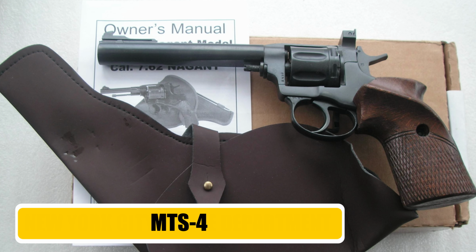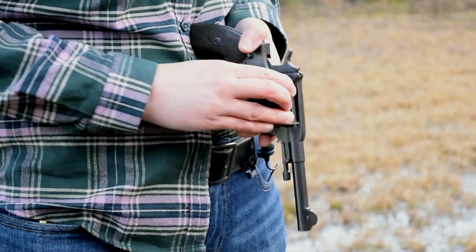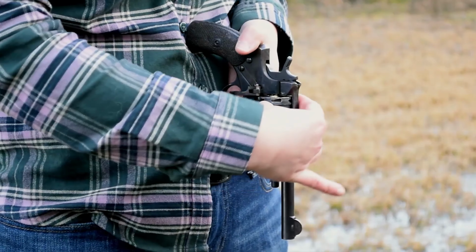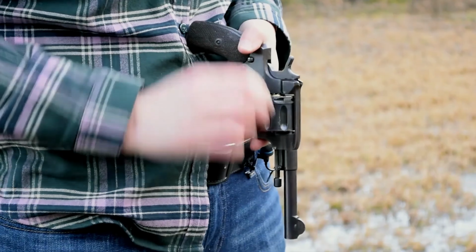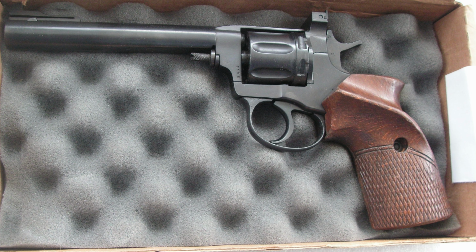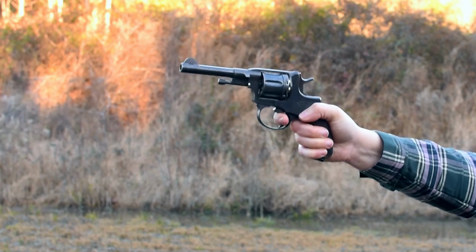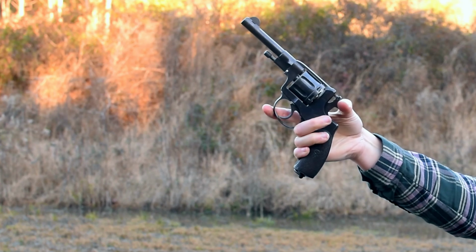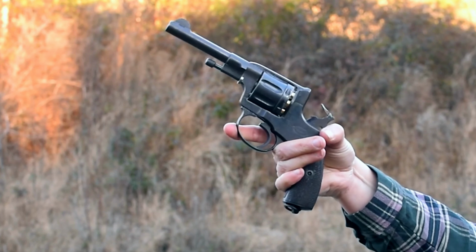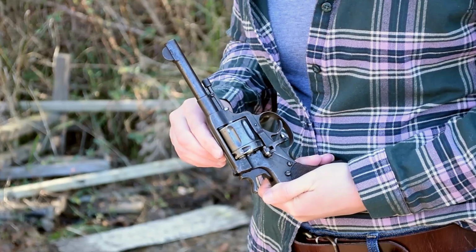Now, let's talk about the MTS-4 revolver, a Cold War comeback story in steel. After being humiliated at the 1954 World Championships by competitors using more advanced revolvers, the Soviet Union put their best engineers on a fix. The team at TSKIB SOO, the Soviet Center for Sport and Hunting Weapons, got to work modifying surplus Nagant frames to create a true competition revolver.